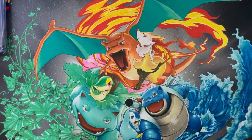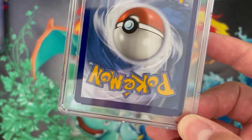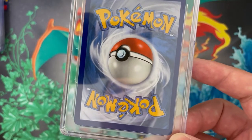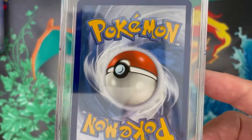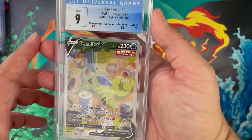Next up is going to be Tyranitar After the Buffet from Battle Styles. This one, man, I just had to get graded no matter what I got. We did say it was going to be a 9 in the guessing video. I see that the centering is not the best, but that's probably why. But it doesn't matter because this is one of the more valuable cards, not a secret rare, but it is an alternate art. And we get a 9.